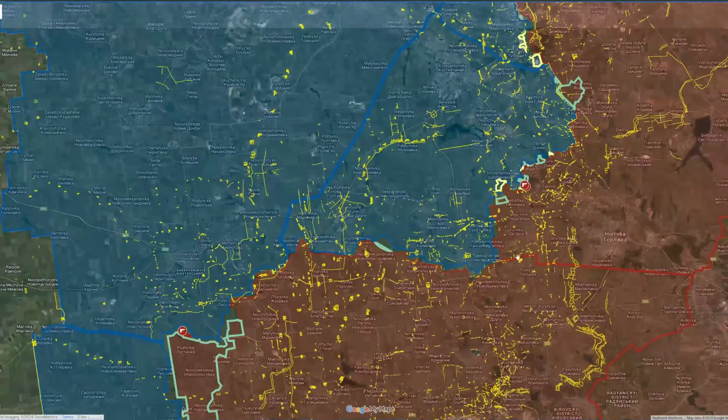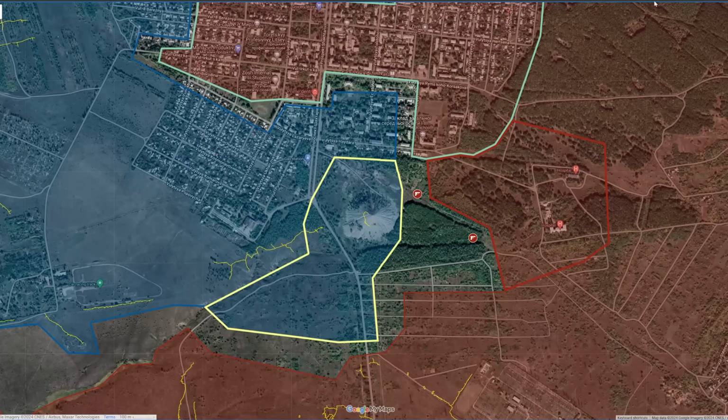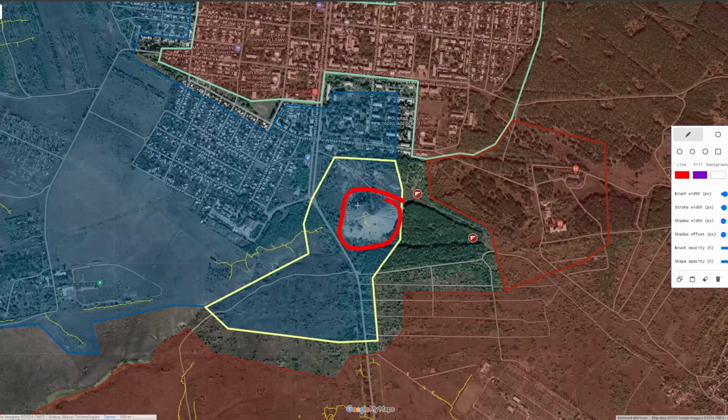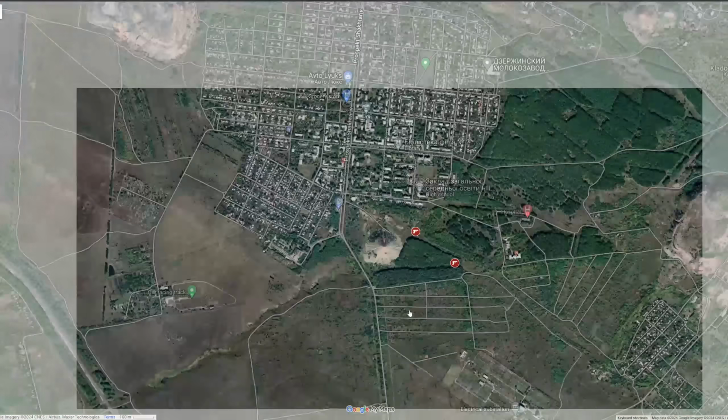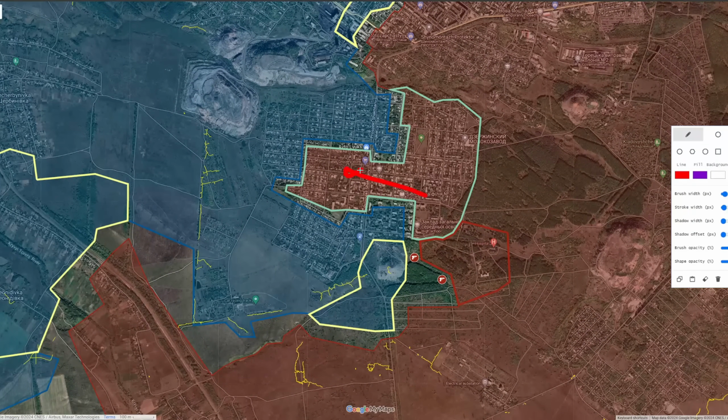In the southern flank of Toretsk, the Russians have managed to recapture the hospitals and are pushing the Ukrainians back to the high ground south of it. This is negating some of the Ukrainian counterattacks that they managed to achieve this month. At the same time, the Russians are also fighting within the southern district of Toretsk, where heavy fighting is taking place.